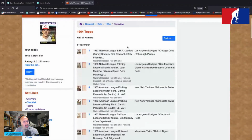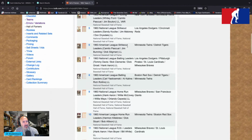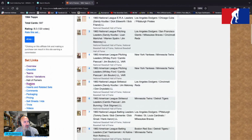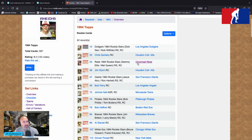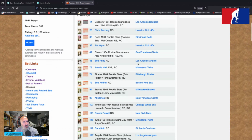So these are mostly, if not all, portrait cards. And I think it's a very classy design. And let's get a little further. Rookies, of course, we talked about some of the rookies in there, a lot of them. And it's interesting to see Dick Allen in there, and Jimmy Wynn is in there as well.